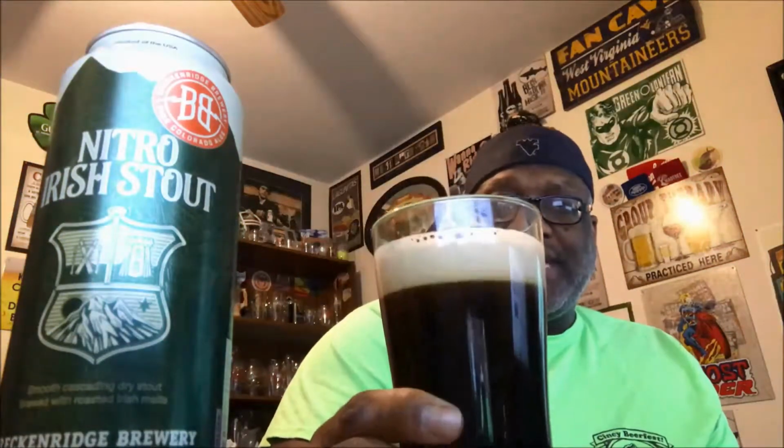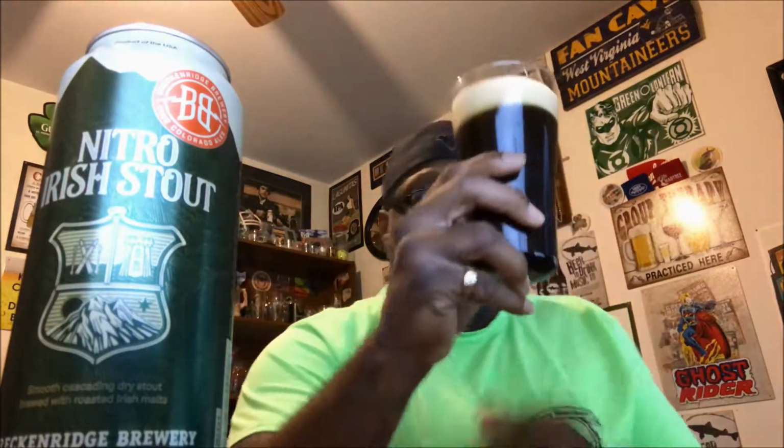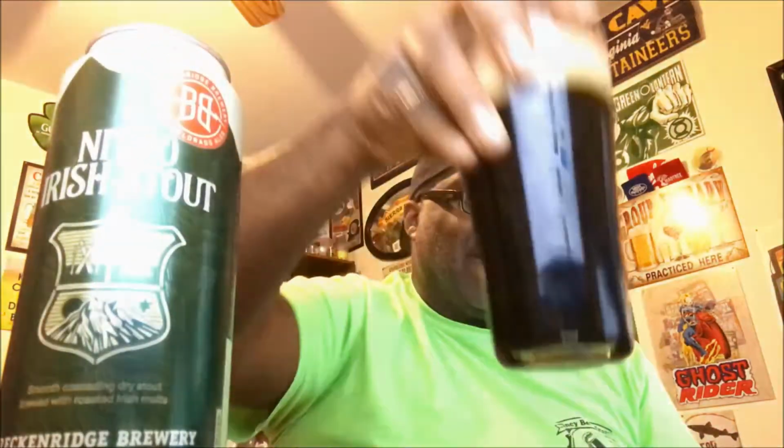So it's settled rather quickly, as you see, left with a nice pretty much 2-finger head that's, I'm going to say, guess a mocha in color. Has pretty nice foaminess to it, so it should lace nicely. Not seeing through this at all. I mean, this is pretty much as dark as you can get, as you see right there.